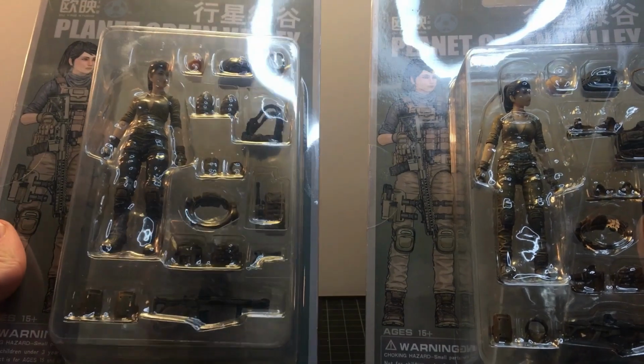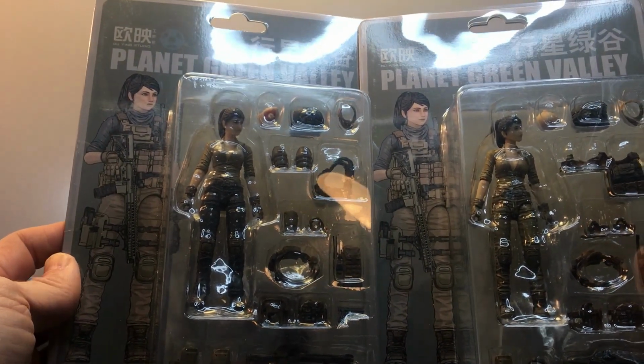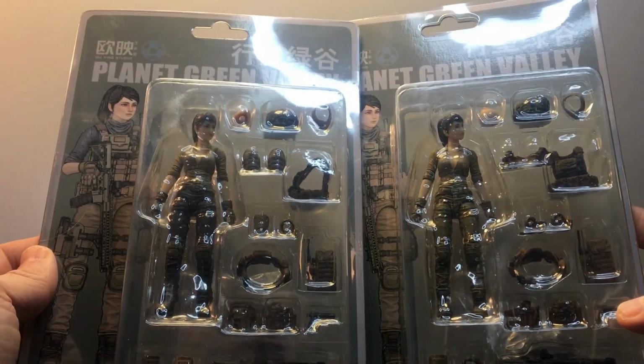But yeah, it's cool. It's a nice packaging. The image is a little bit cartoony. It is a rendering, a little bit anime, same exact everything. It looks like even the accessories are the same.